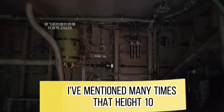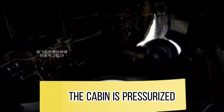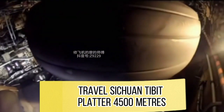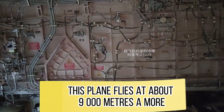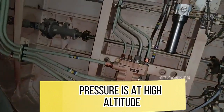Long-time followers know, I've mentioned many times that a height of 10,000 meters provides comfort for passengers. The cabin is pressurized. However, the wheel well is a non-pressurized area. What does that mean? Travel to the Sichuan-Tibet Plateau. At 4,500 meters, do you get altitude sickness? This plane flies at about 9,000 meters or more. Higher than Mount Everest? You can imagine how low the air pressure is at high altitude.